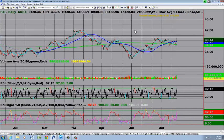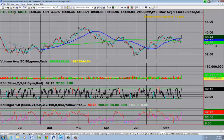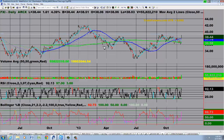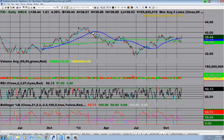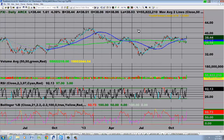Now, let's take a look at FXI. China made some major announcements. There was a slingshot pattern that was called out in Mish's service, and the market responded by moving up almost 5%. What's interesting here, these major reforms by the Communist Party to a more free market economy, allowing more children to be born to each family.